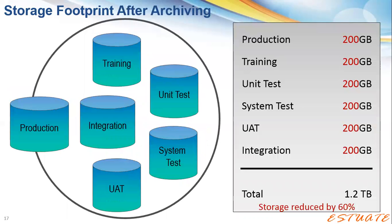Now, if we implement a data archival solution on the production environment and remove all the historic and inactive data, we can consider around 200 GB of active data still residing in production. Now, this data can be cloned and moved across the remaining non-production systems. So now we can see that the total storage reduction is about 60%, and the entire 3 TB is reduced to 1.2 TB.